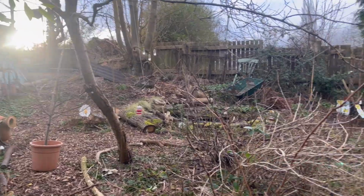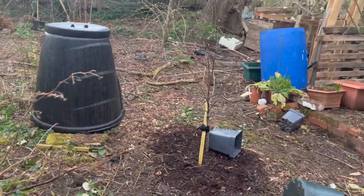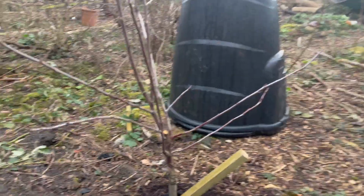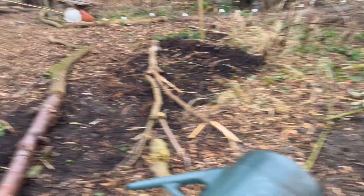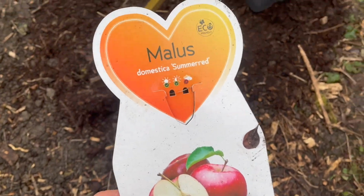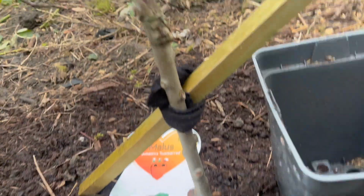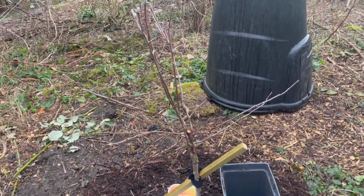So an exciting new development in this little orchard area here is some brand new fruit trees. Oh, I lost the label, can't lose that. I will definitely forget what it is. It is Domestica Summer Red. So I planted out a few new trees. I've still got quite a few to go.